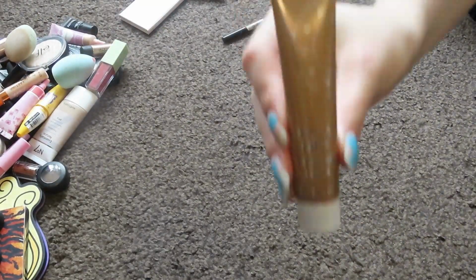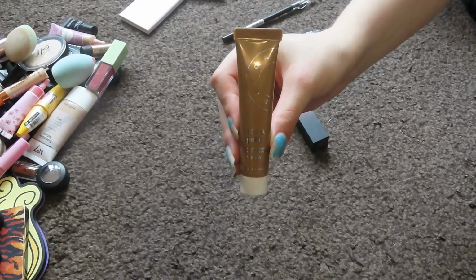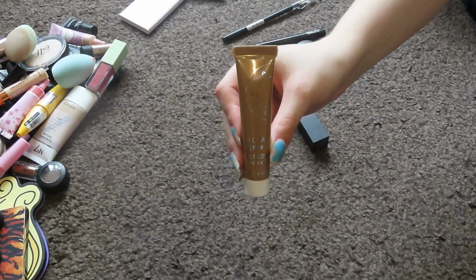Then I have a Becca liquid highlighter. I never really used this one. I think I tried it a couple of times, but I mainly used the powder one. But again, this will have expired, so I'm gonna get rid of that.